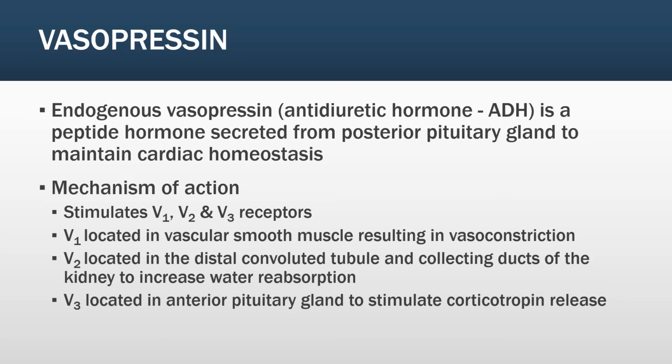V1 receptors are located in the vascular smooth muscle, and stimulation results in vasoconstriction. V2 receptors are located in the distal convoluted tubule and the collecting ducts of the kidney, and stimulation increases water reabsorption. And then V3 are located in the anterior pituitary, and they stimulate corticotropin release.